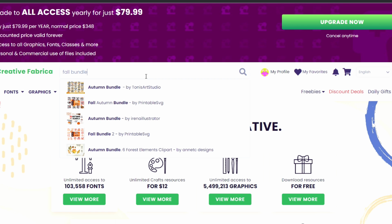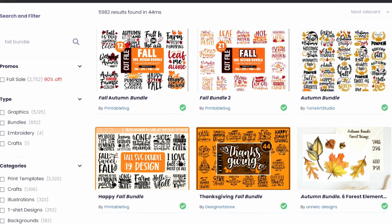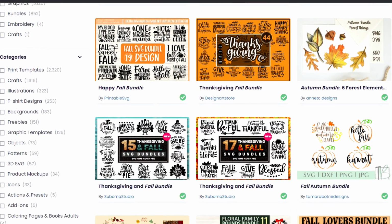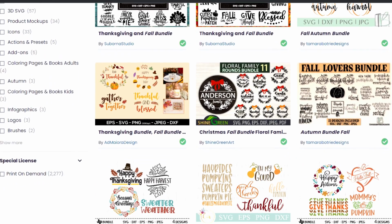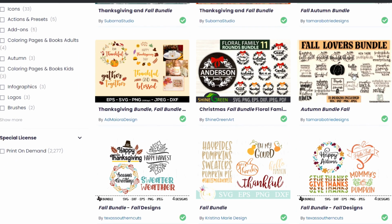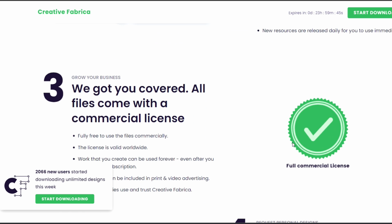I love them because they have more than 5 million graphics, SVG files, and fonts for your Cricut machine. It also comes with a premium commercial license. If you plan on selling your Cricut projects, you have to make sure that the fonts and designs that you use come with a commercial license. Otherwise, you risk getting yourself into legal trouble.